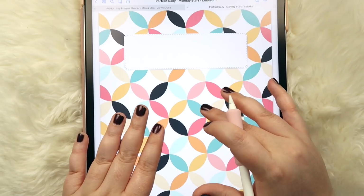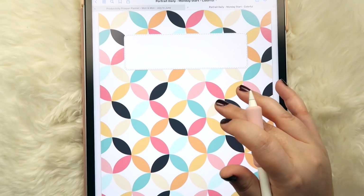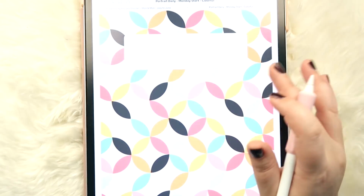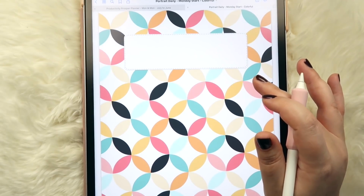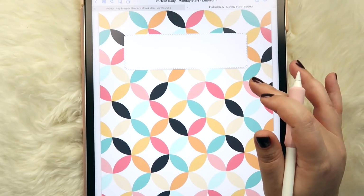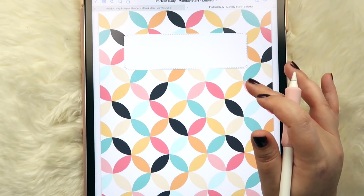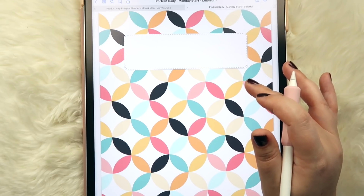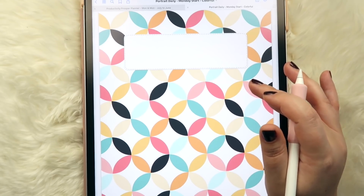This is the colorful version, by the way, that I am using. I'm going to go colorful, I think, for this planner. So we'll see how that goes. I'm going to see if the sticker not matching exactly bugs me enough that I want to do neutral, but I feel like it's going to be okay. I feel like it's going to be just fine. So let's go ahead and get started.